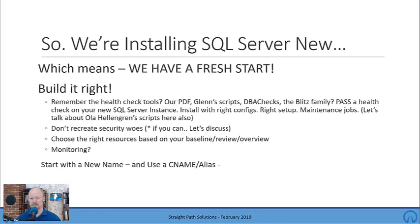It'll be really quick right now with no user databases on it for the 2 weeks you're waiting to migrate, but set it up ahead of time and then it's just good to go. Setting it up automatic is good, and setting up ahead of time is good. Don't recreate security woes. I mean, does the whole entire world have sysadmin access to your SQL Server? If they do, fix it.